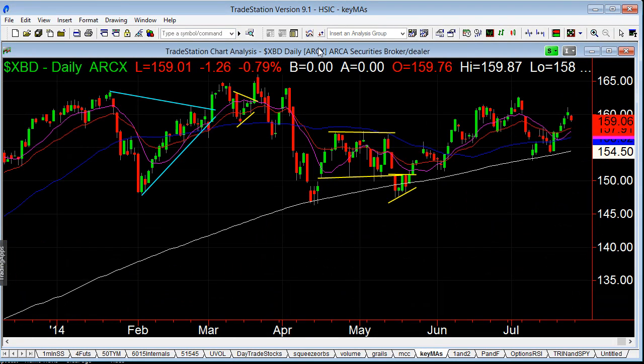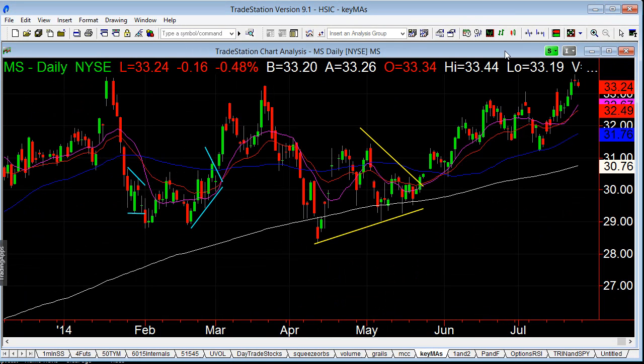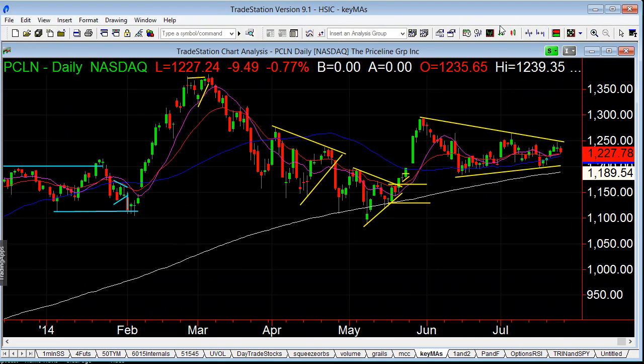Broker-dealer, just sloshing around here. Goldman, okay, Goldman with a nice push up. Now it's pulling back. Watch for a bull flag here. Morgan, okay, watch the highs up here. All right, Priceline.com, what I'm looking at, it's expensive, but it's in a nice triangle.